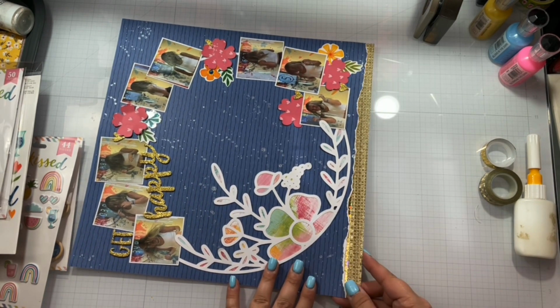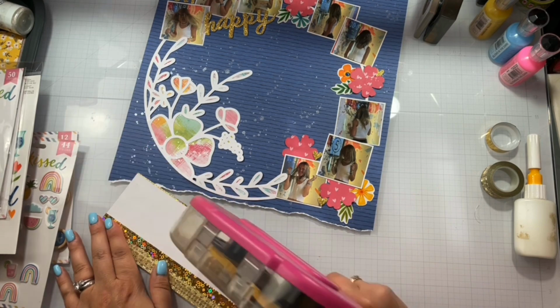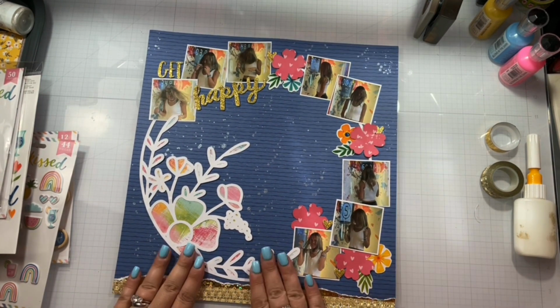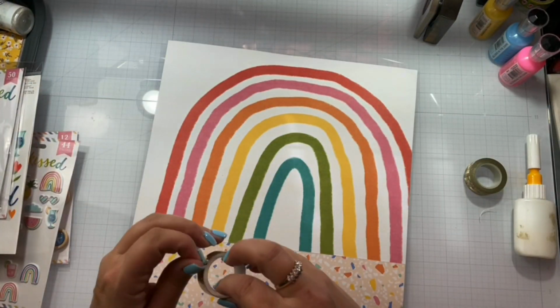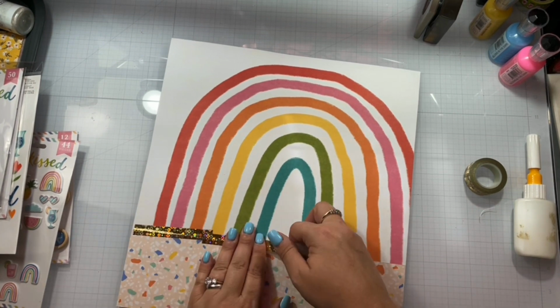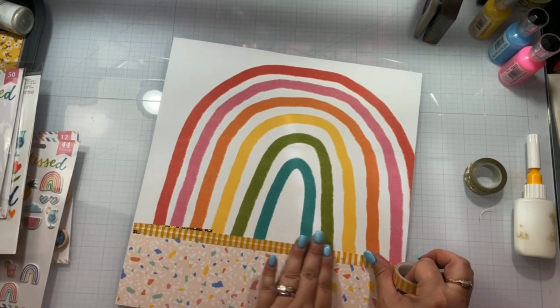So I'm just going to get it right in there just to add a bit of a border on the bottom, like a shelf, and everything's sitting on it. So I'm just going to go ahead and adhere my layout down to it. Now I'm going to use the rest of this washi tape. That's all there was on that roll. So I feel like call that a win, but I'm just making sure that it stayed down.